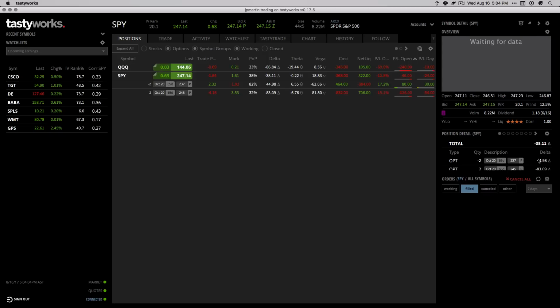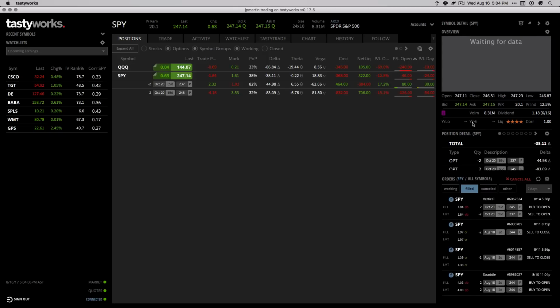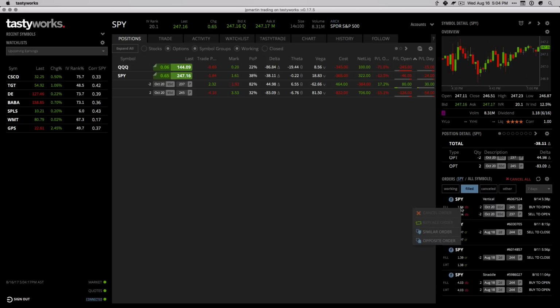Now, in this case, as you can see, correlation is 1, of course, because I am looking at the SPY, but the volume, earnings is not there, but all the information, all the kinds of trades that I have are here, and I actually can click on this and actually cancel or replace the order as well. So that's a good feature.